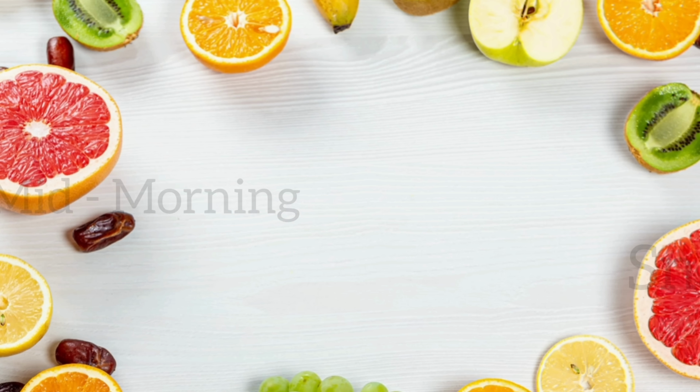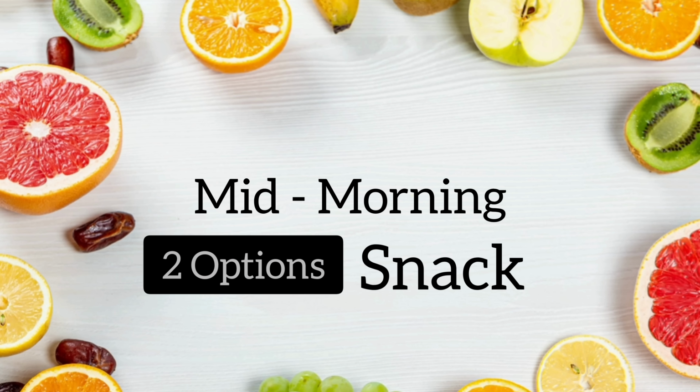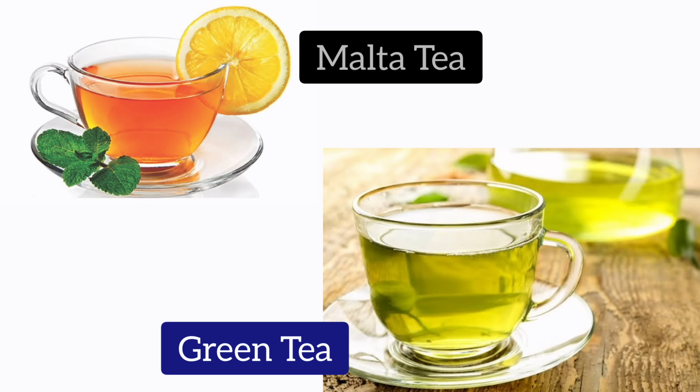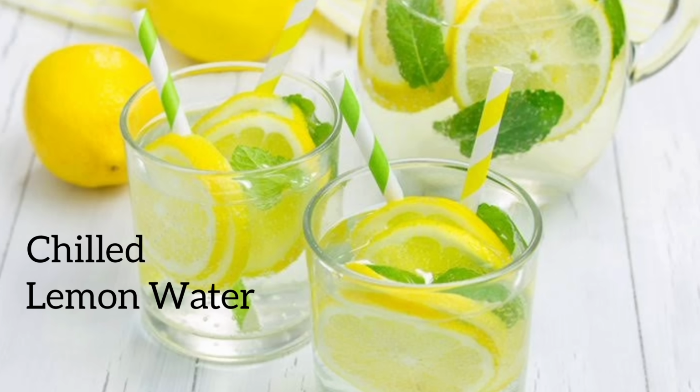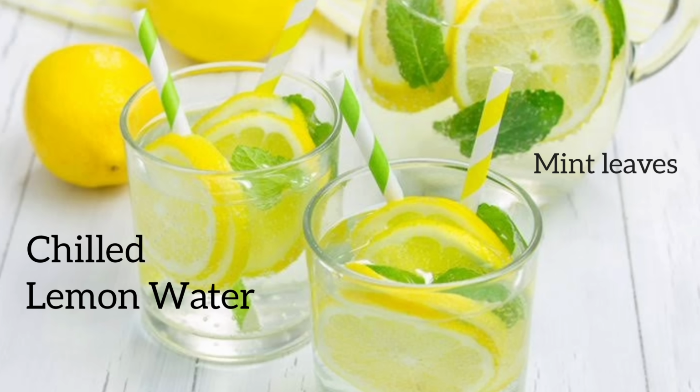Proceeding towards our mid-morning snack. For mid-morning snack, I'll be giving you 2 options. The first one can be 1 cup of green tea. Instead of green tea, you can also have matcha tea. 1 cup of matcha tea is equal to 10 cups of green tea. You can always replace your green tea with matcha tea. If not, if you want something chilled in nature, then you can always have chilled lemon water. That also is great for detoxification and also you can add fresh mint leaves for freshness and have it for your mid-morning snack.